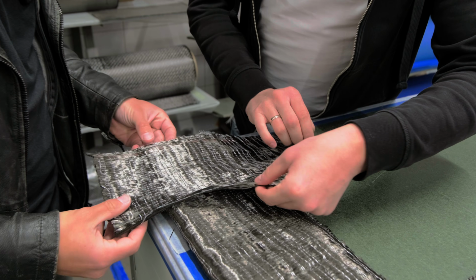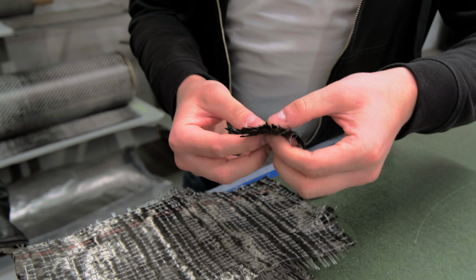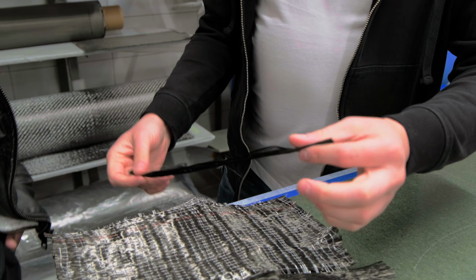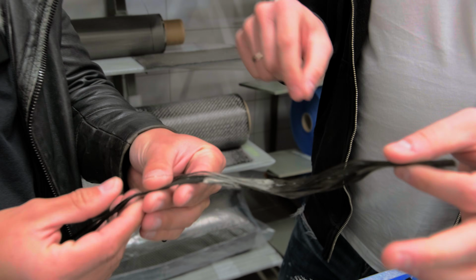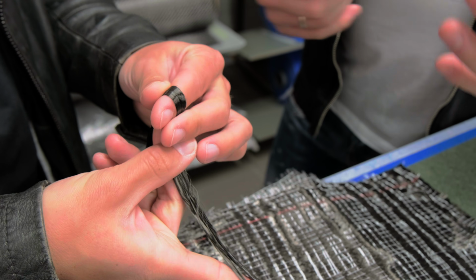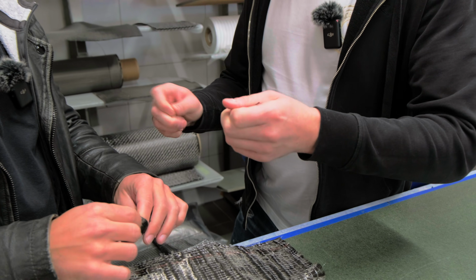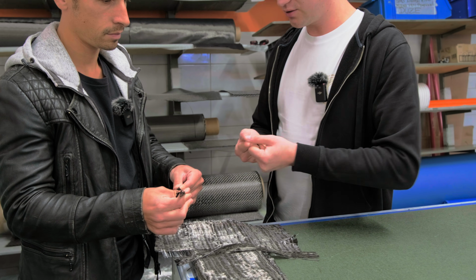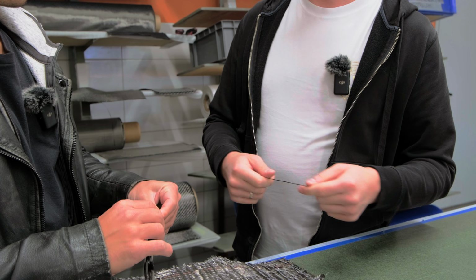You can see this is the thread. This is the thread of 12K. It means that there are 12,000 threads in one thread. This one is 3K. So there are 3,000 threads in this one. So if you would like to rip it, it's nearly impossible to do this one. This one definitely.